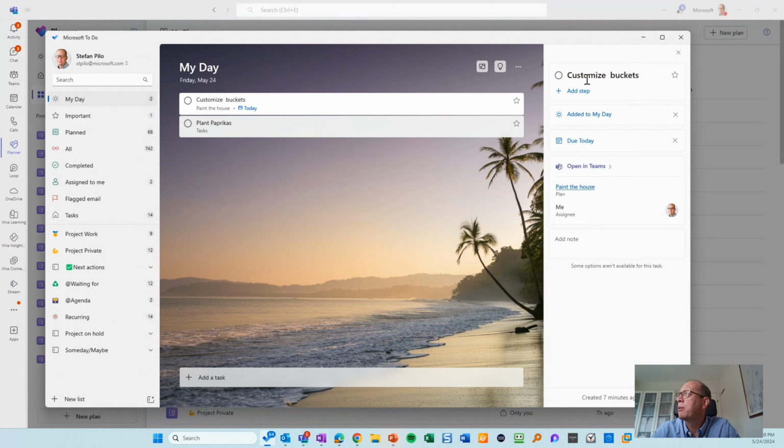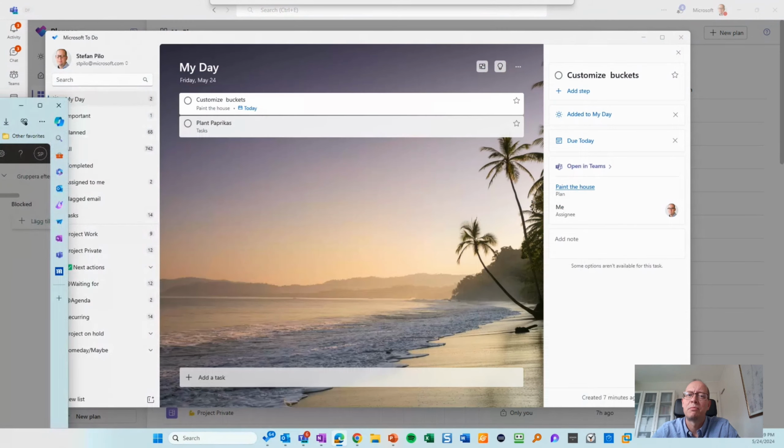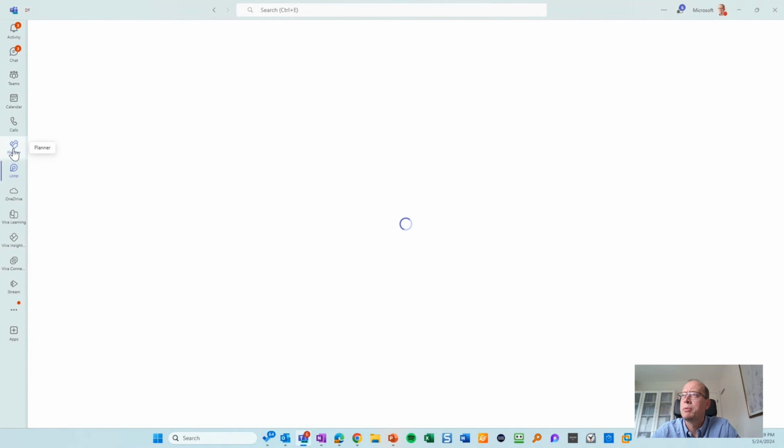So here you see the buckets that are added to the paint the house. I can't see the buckets themselves, but it's a link to the plan. That's nice, so you can easily go there from there. I haven't tried it, but it will end up in the web version. It's nice to have that integration, and we see this more often, and I know Morten does as well in Norway, where you see this link back, for example, for emails that you want to add to your next actions list. Having that link heading back is a very helpful feature to be able to have that support material right at hand.